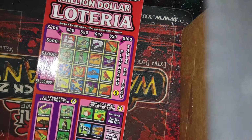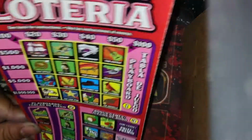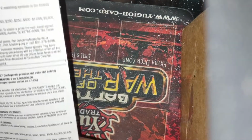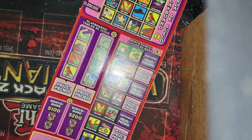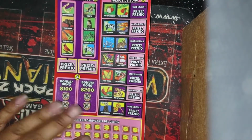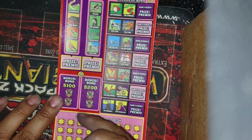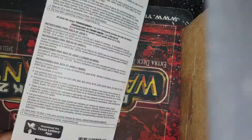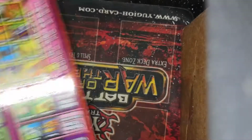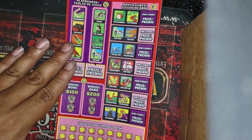So let's go ahead and do the $1 million Loteria, the $20 one, to see if we can get anything from that one. So far for these $40 that we spent, we're down to $6. So if we can get a 20, we'll win. We'll have above what we spent, which is good. So let's see. I think these bonuses are like the $50 one. Yep.